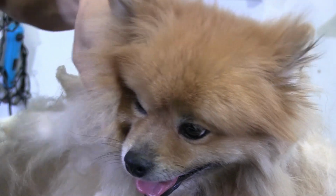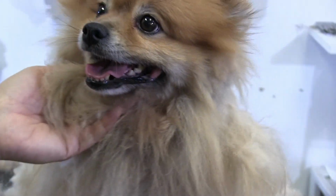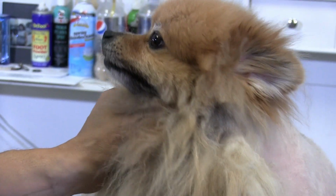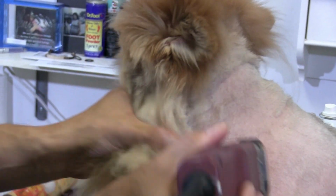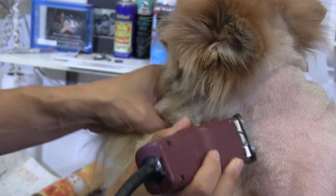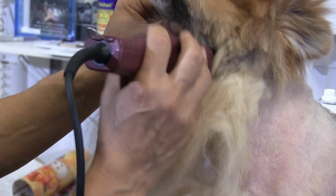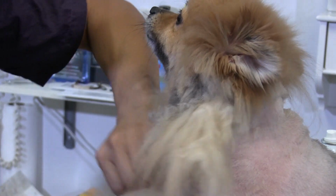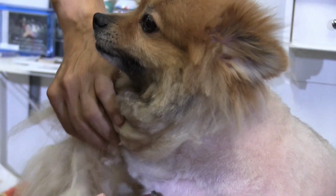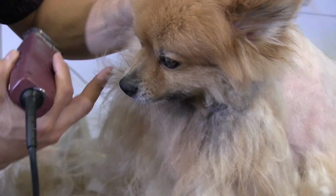God, this dog is an angel, guys. She's just an angel. She's the kind of dog that, even if she did bite me, I wouldn't even care. I just love her. It's okay, sweetheart. I just want to help her. I want to get this off of her. All of this, I just want to get it off of her.